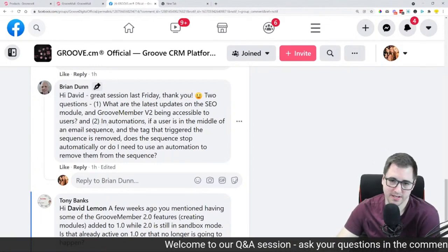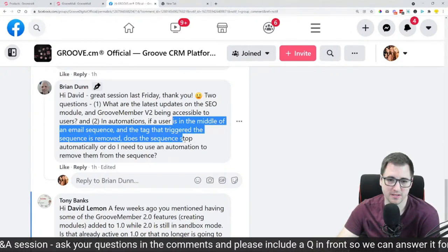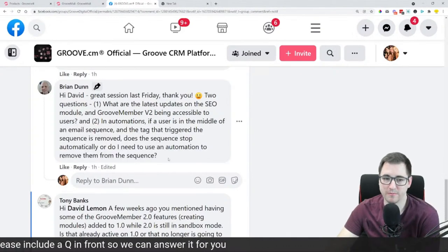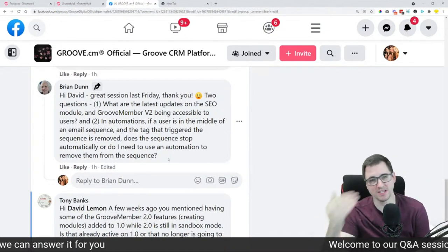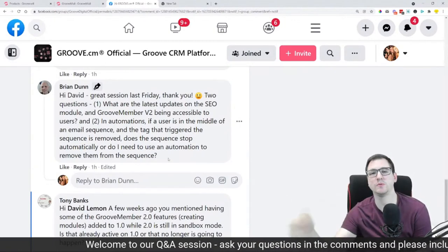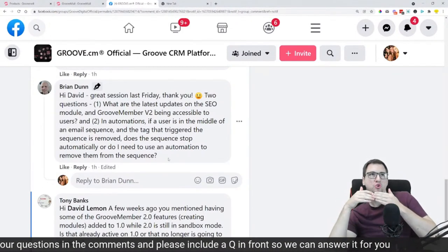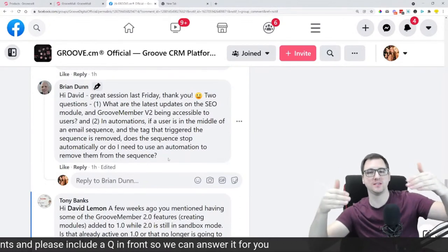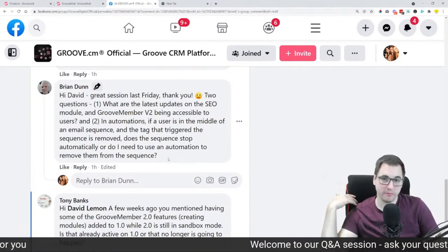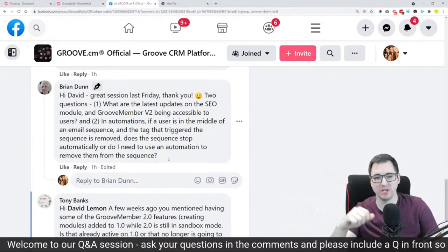In automations, if a user is in the middle of an email sequence, the tag that triggered the sequence is removed. Does the sequence stop automatically, or do I need to use an automation to remove them from the sequence? You would need to use an automation to remove from the sequence. If you already started an automation and somebody's on the list, or if you sent out a sequence and somebody's on that list, the sequence is getting sent. They already got the trigger. So the trigger is just a start of something. It's like you start an email and then the sequence is handling the rest. So one email, then delay, then one email, then delay. It's not managed by the trigger. So even if you remove the trigger later on, the sequence is still sending.